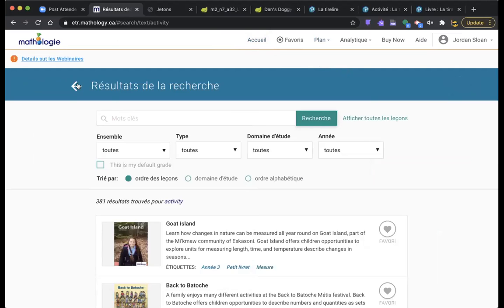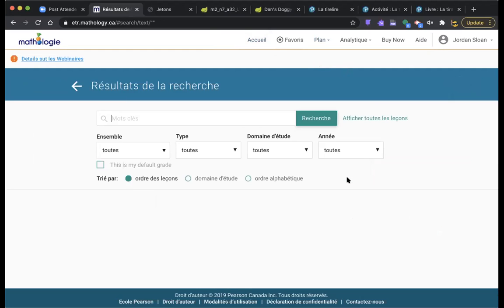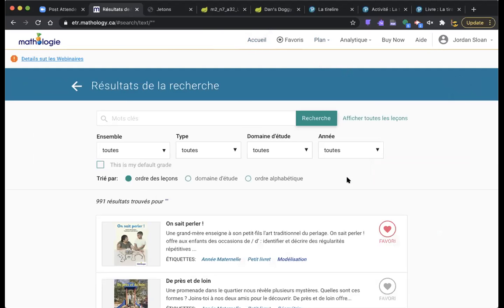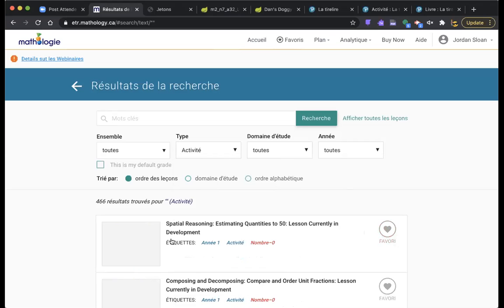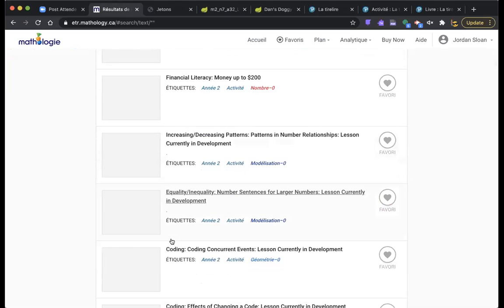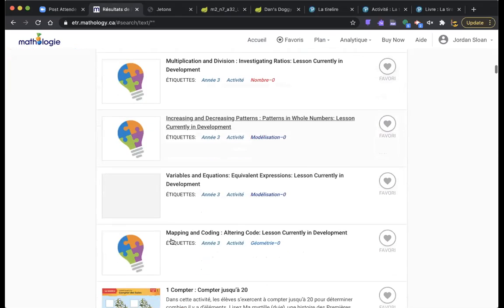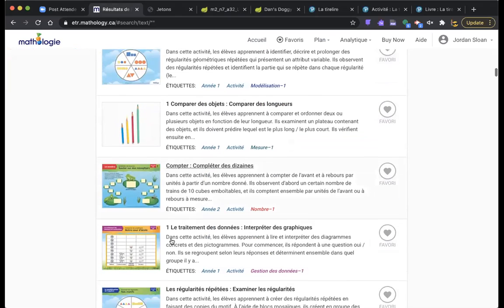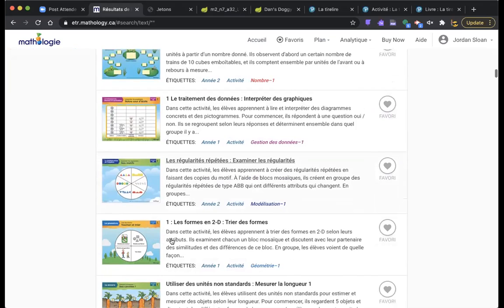So if I go back to the front and I go to search everything, there's a lot. There are 991 things here. So if I'm just looking for the activity cards, I'm going to go to type, I'm going to go to activity, and then it's going to show me the activity cards that are on here. There are a few, because of the new Ontario curriculum, there are a few activity cards that are in development, so they're coming soon to fit in with that new curriculum, but everything else is in here ready to go.